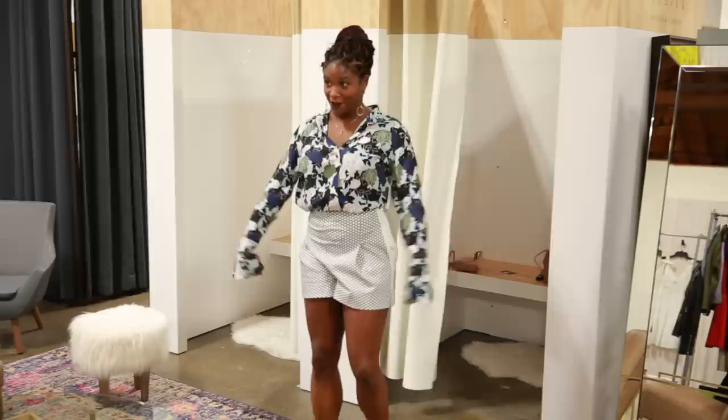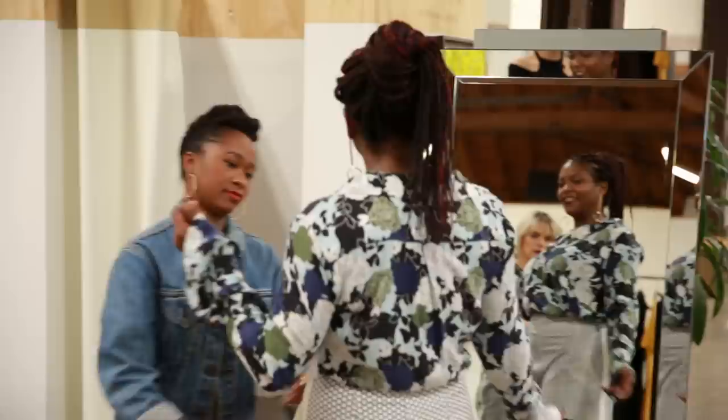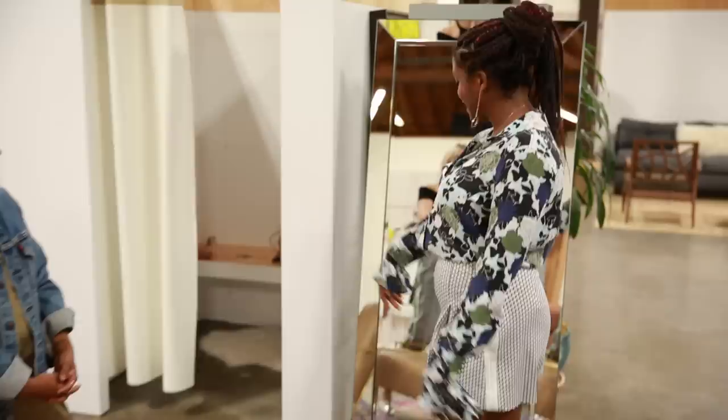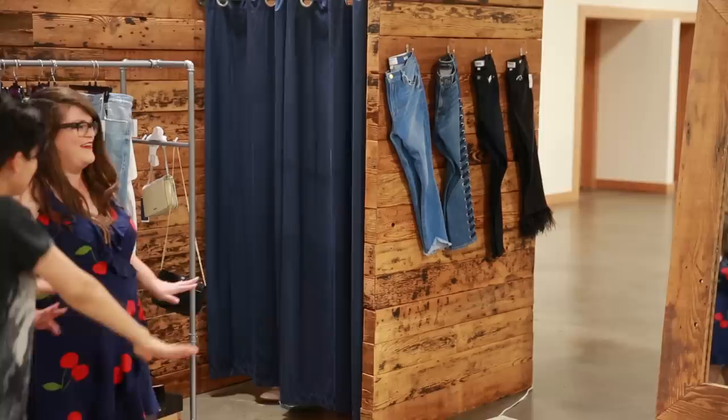Okay. Is it too much? Yeah. Like, where would I wear this to? That's a great question if you don't feel like it fits in with your lifestyle. Mm-hmm. I feel like it's the top that you really don't like. Yeah. Okay. I don't dislike it, but something about it reminds me of a bedspread or a Von Trapp child.